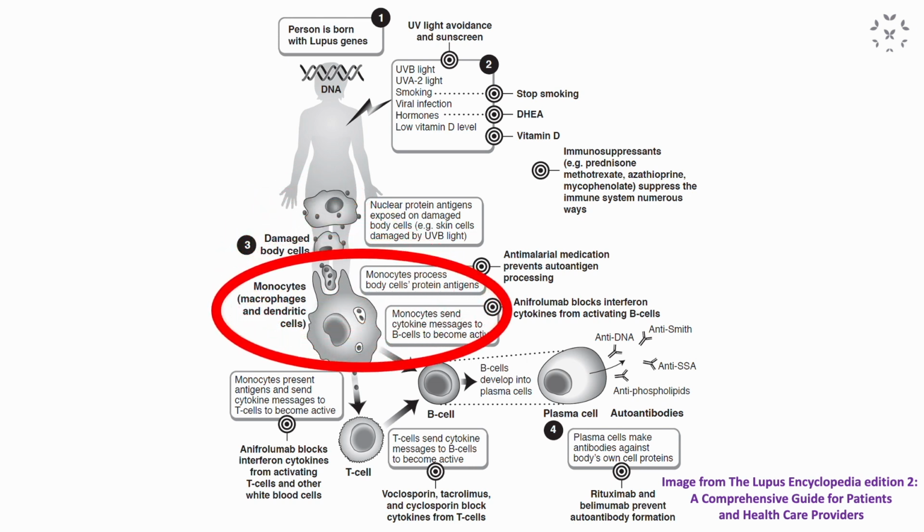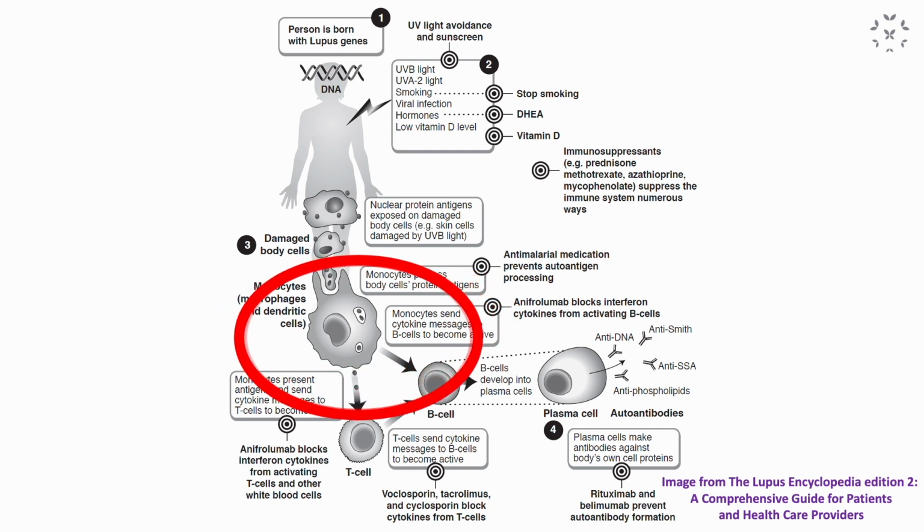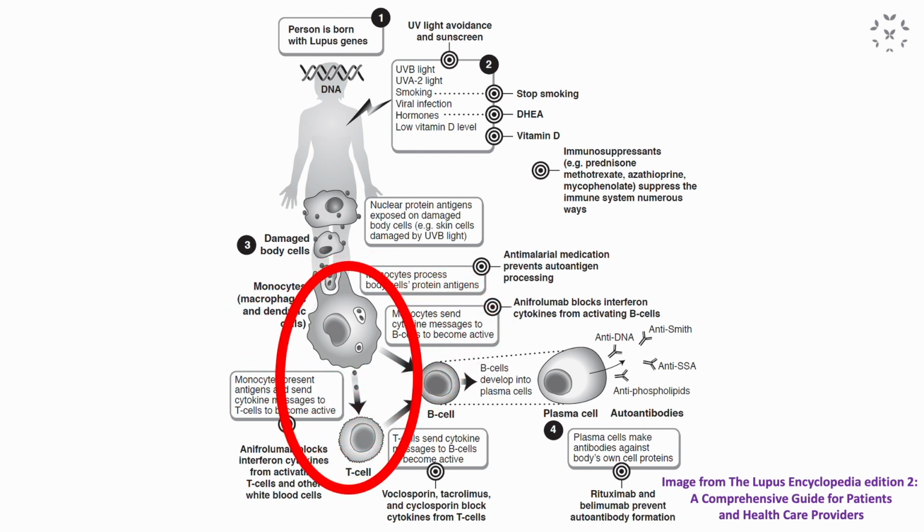And then a part of the immune system called the innate immune system can become active, and it consists of cells like macrophages and dendritic cells that can identify those antigens or the DNA and the nuclear contents of the person. They think that it's foreign invaders. They absorb them into their cells, and then they present those antigens to T cells and tell the T cells to become more active. And by the way, this is one place where Saphnelo can help. This is one place where Saphnelo can decrease those interferon levels and stop the dendritic cells from producing interferon and stop that activation of the T cells.